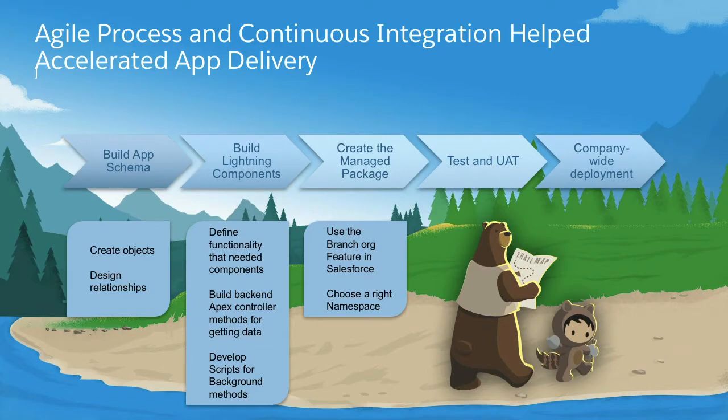So once we had the schema and we were familiar with Lightning and everything was ready, we actually started building the Lightning components. We took the main functionality, like you need to give feedback to your manager, and then you have something called real-time feedback. So we took the most important requirements, and then we converted them into Lightning components. Again, we reuse the components like I already mentioned. And so the front end was all Lightning.